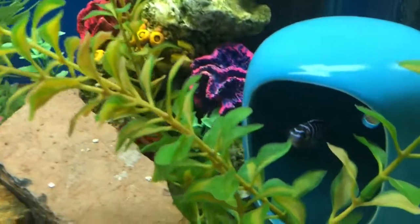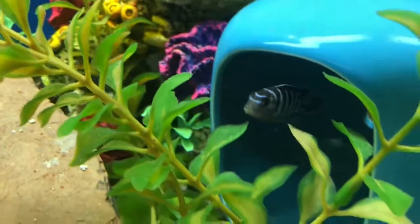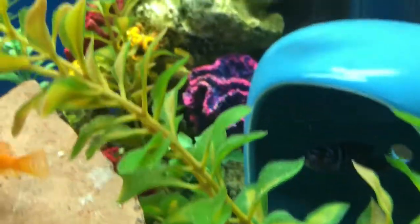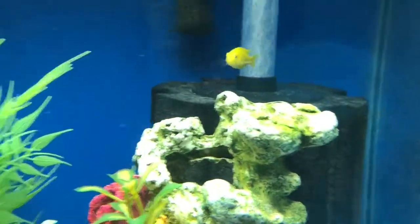There he is in his house. That's his house, and he'll defend that with his life. But he ain't top dog in here. I love yellow labs. Just adore them.